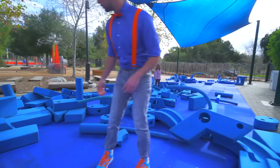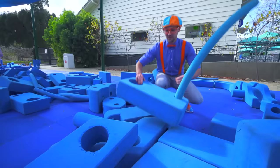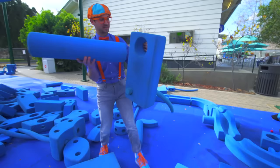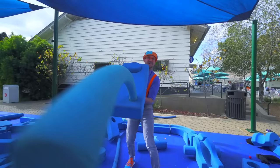Oh, I think we can build some things with them. Okay, let's take this and put it in this rectangle, see? Put it in the hole of the rectangle. Whoa! Ooh. And a big cylinder. Let's put it in this hole right there. Looks like it'll fit perfect. Whoa!